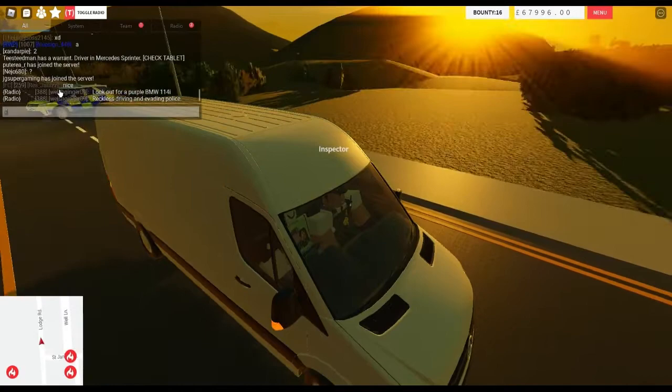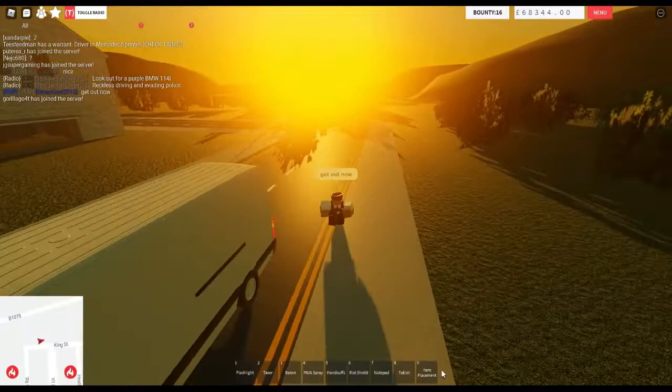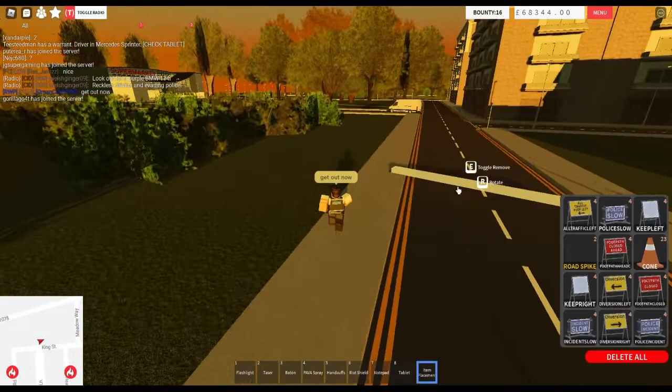Get out now, please. Okay, this is a crime. Okay, we're not really going to be able to do anything. Are you going to stop? No, okay. Right, item placement. We're going to try and get a road spike. We have the road spike. If they come back, we are ready with the road spike.